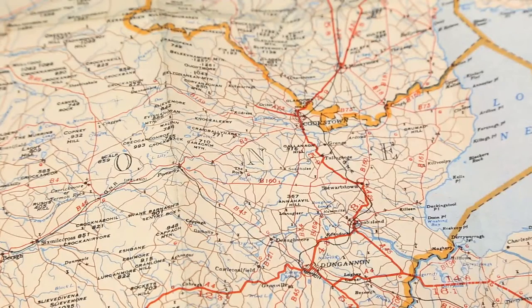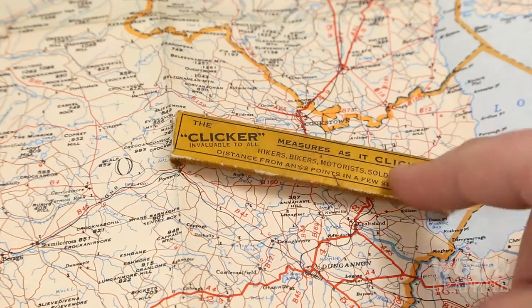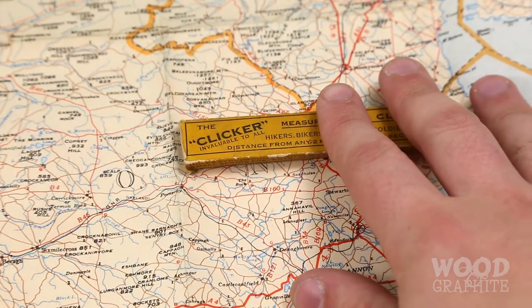That's where the Velos clicker comes in. It essentially measures the distance between two places on a map and works with any scale and audibly gives you a notification of when you've reached a mile. So you can count off the miles as you're measuring and go, oh, it's so many miles from here to here. For old tech, this is surprisingly advanced.